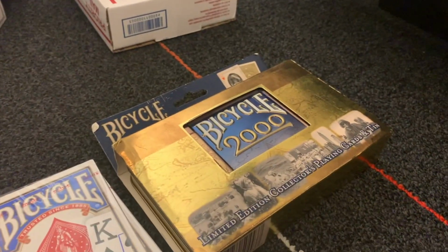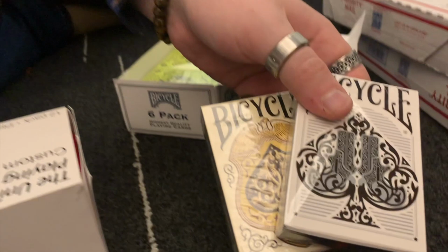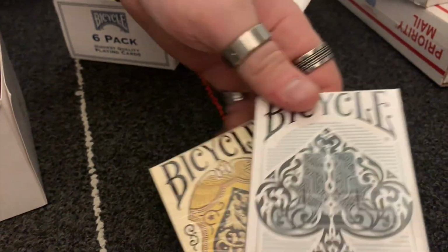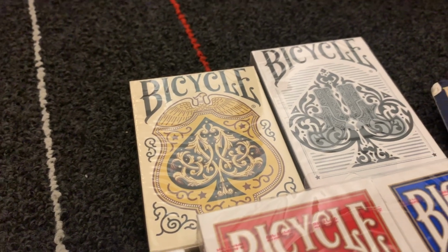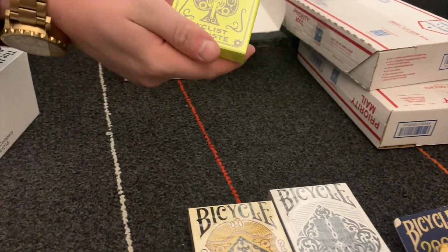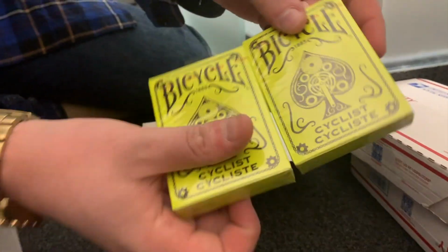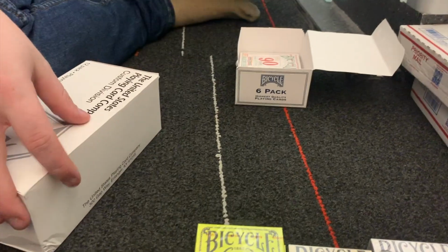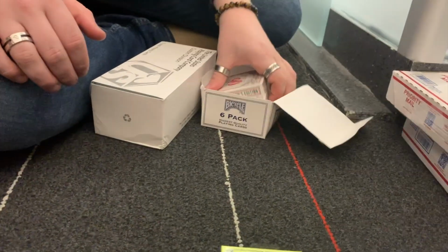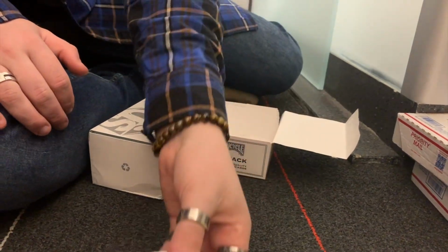Move on to here. Okay, cool. So he ordered some decks off PlayingCardDecks.com. He got me the Wild West Outlaw decks, because I review for them, but he was just making an order and they were on a good clearance price. The Bicycle Cyclist, the yellows, these are quite hard to find, so really pleased with those. They're nice and colourful. And then the 7-Eleven 90th anniversary. So I've got the whole collection now, the 7-Eleven decks.